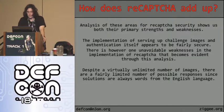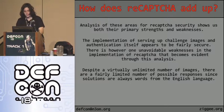Analysis of these areas for reCAPTCHA security shows us both their primary strengths and their weaknesses. The implementation of serving up challenge images and authentication itself appears to be fairly secure. There is, however, one unavoidable weakness in the implementation that becomes evident: despite a virtually unlimited number of images, there is a fairly limited number of possible responses since they're all from the English language.